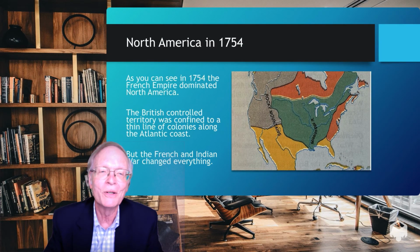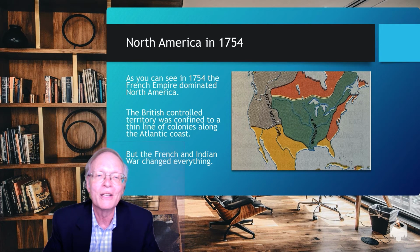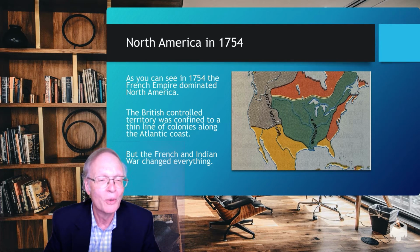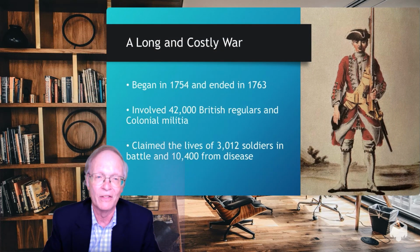So let's turn back the clock and take a look at North America in 1754. Now, as you can see, the French Empire, shown in green, dominated the North American continent. In contrast, Great Britain's 13 colonies were stretched along the Atlantic coast in a very long and narrow line. But the French and Indian War changed everything.